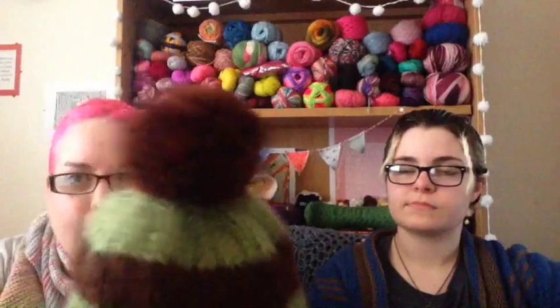But I have to tell you, this is probably the best pom-pom I have ever made. It turned out so wonderfully, and it's so squishy soft. She doesn't want me to put it on her face. No. It's so soft.